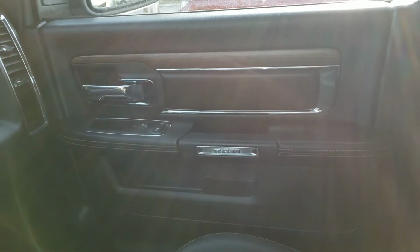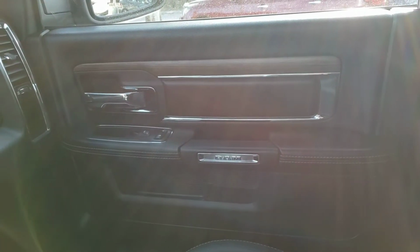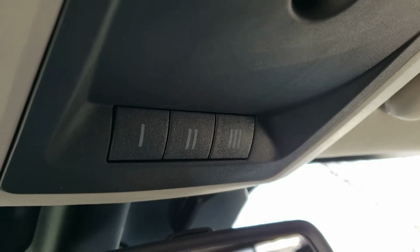If you take a look over at the passenger side door panel there, you've got the same great design as we found on the front, as well as, of course, the switch for the passenger side window, as well as the power locks. And finally, if we take a look up top here, you'll find the 3 garage door buttons, so you can easily access your garage without having to pull out your key fob.